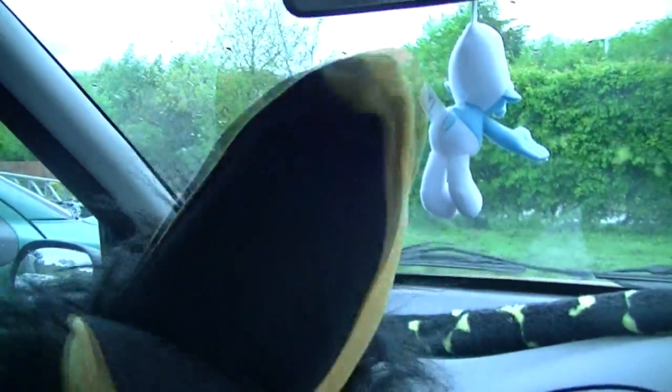But anyway, I got some bird corn. Look, just down here, look. A bit of bird corn in there. Quite tasty that was.